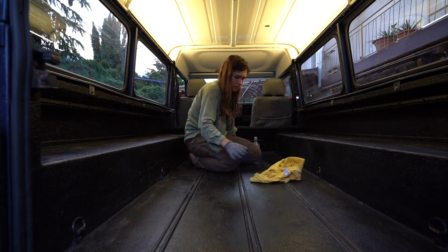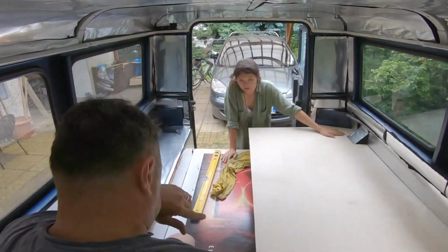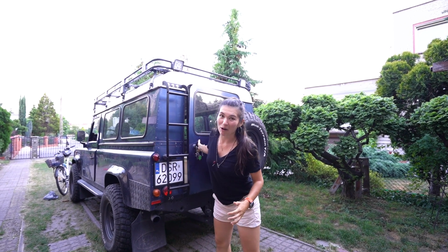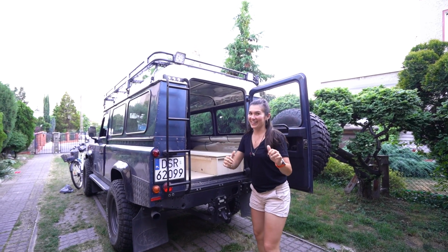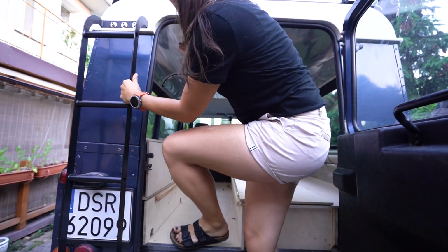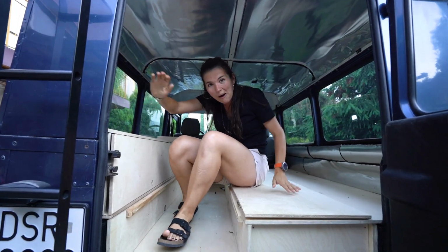From an empty shell to what looked something like a spaceship to all the plywood drama, let me show you how far we've come. Right, I want to show you guys the state of the build right now because honestly it looks awesome. It's not even finished yet. We are definitely not done, but let's go inside because this is super exciting. Probably need a step right here to make it more comfortable to go inside the car. But welcome to my new home.